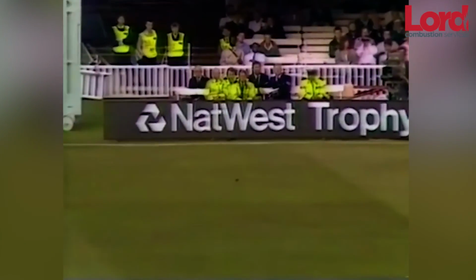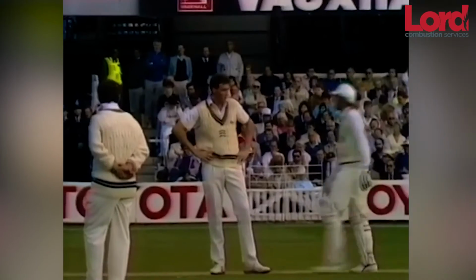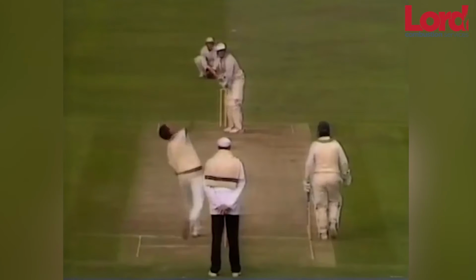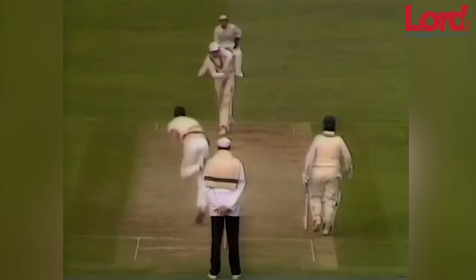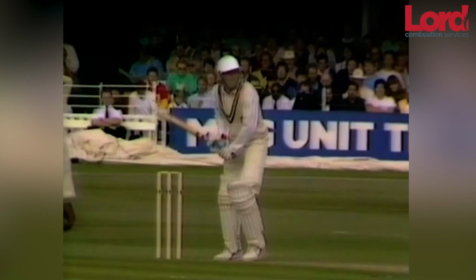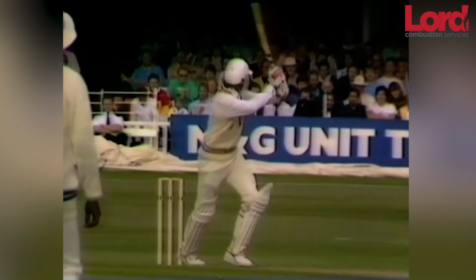And that's 4 runs. Genuine leg glance, it was down there. Angus Fraser not very happy with that delivery. No, he's pretty annoyed with himself. The opening delivery to the new batsman, doesn't really want to be down the leg side, and all Reeve had to do was get a bat on it. In fact, I think he got more of a glove on it because the ball bounced, but whatever it was, it went for 4.